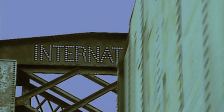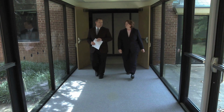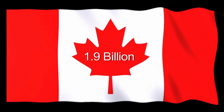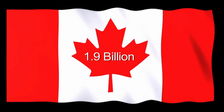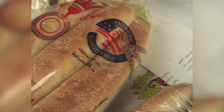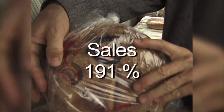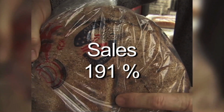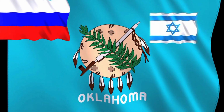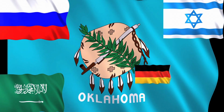The plays up in the middle section of Canada and Western Canada are very important to our pumps and valve exports. Deidre Myers is with Oklahoma's Department of Commerce and says with exports of $1.9 billion last year, Canada is far and away our largest trading partner, followed by Mexico, China, Japan, and Germany. Yet it was exports to Egypt that grew the most last year, with sales up 191%. Other growing markets for Oklahoma's goods and products are Russia, Israel, Saudi Arabia, and once again, Germany.